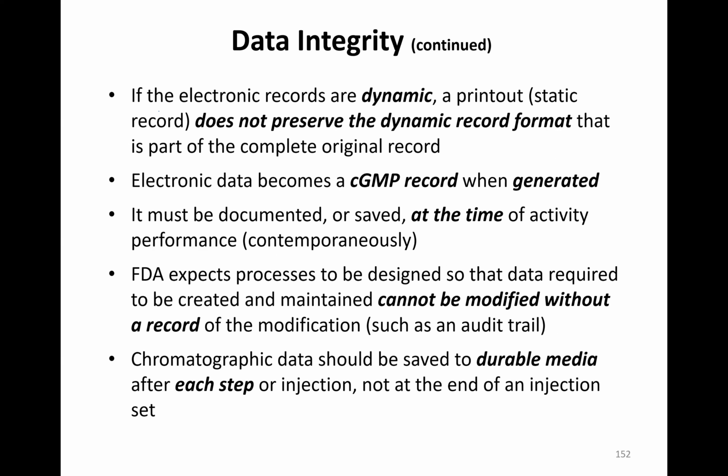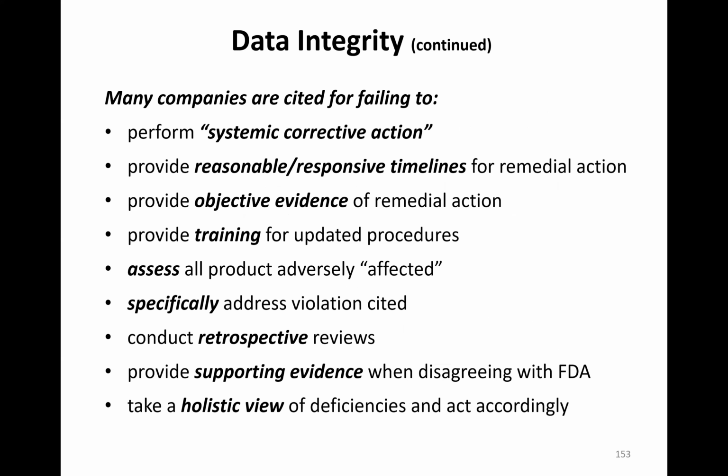If the electronic records are dynamic, getting a printout doesn't preserve the dynamic record format. So that's part of the complete original record. It becomes a GMP record when it's generated. It has to be documented and saved at the time of activity performance, contemporaneously. You can't modify anything without a record of the change. So, chromatographic data should be saved to durable medium after each step or injection, not at the end of an injection set.